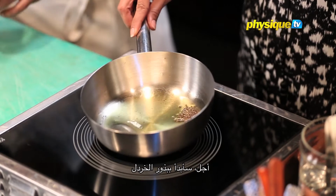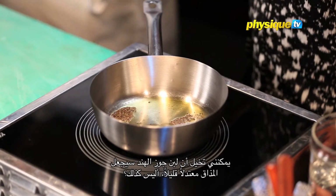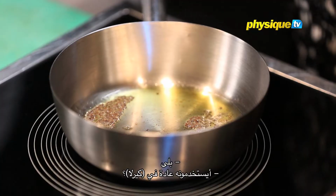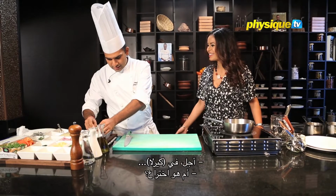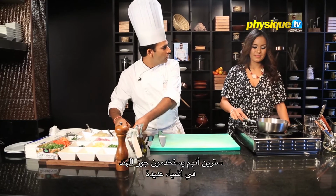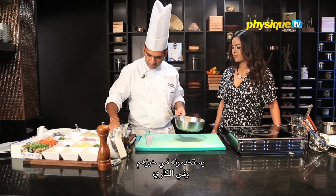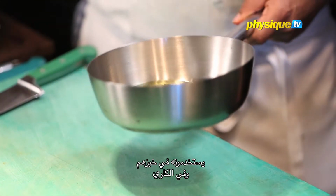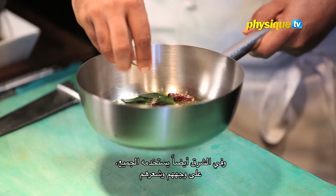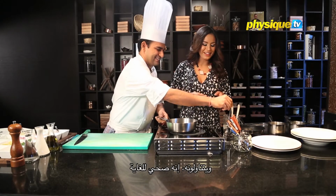Now we start with some mustard seeds. I can imagine that coconut milk would make the taste a little more mild, right? Is it quite common to use that ingredient in dishes from Kerala, or was that an innovation? In Kerala, coconut is found very abundantly. They use coconut in their desserts, in their breads, in their curries. It's such a trendy ingredient right now. In the West as well, everyone's using coconut on their face, hair, and to eat. It's supposed to be very healthy.